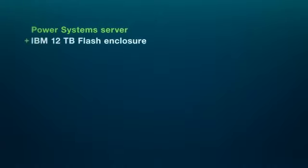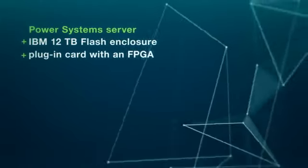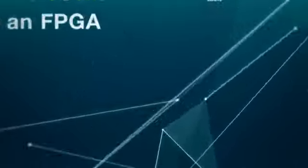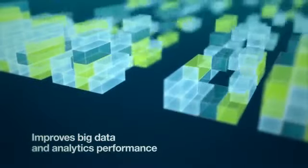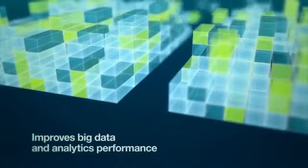By combining a Power Systems server with an IBM 12-terabyte flash enclosure and a plug-in card with an FPGA, we're able to create in-memory databases that were once unthinkable for scale-out servers. Conventional equipment would take more than 12 times as much space, 12 times the energy, and 2 times the cost. As the mall collects more and more data, the data center can improve big data and analytics performance with Power 8 scale-out clusters as business requirements grow.